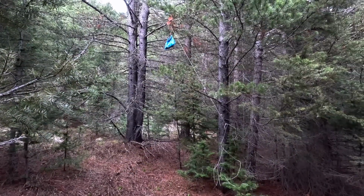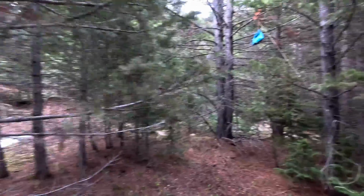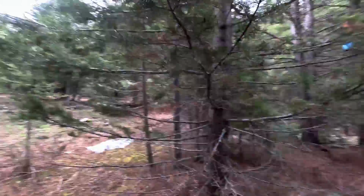There's the bear hang, in case anybody thought I was too tired to take care of that. Not fantastic, but it'll work. And I forgot to mention the total tick count was 8 for the day. Hopefully I got them all. Guess I'll find out if I didn't.